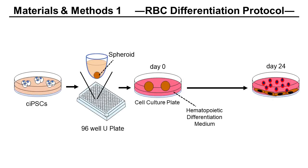Now I'm going to go on to the materials and methods. Dissociated canine iPSCs were seeded in a 96-well U-bottom plate to form spheroids. The following day, the spheroids were transferred to cell culture plates and cultured in hematopoietic differentiation medium for 24 days.